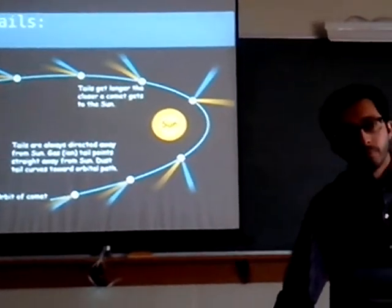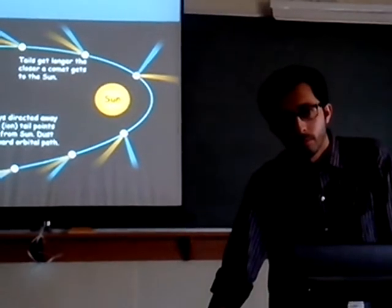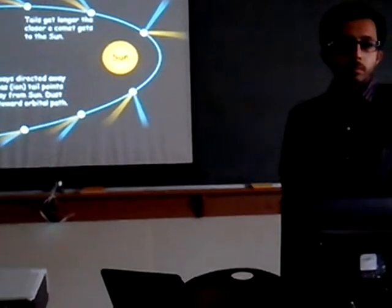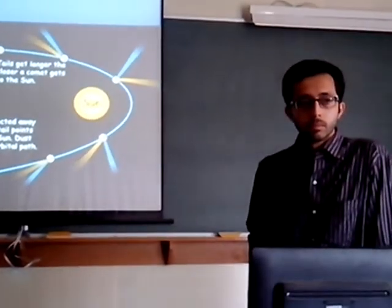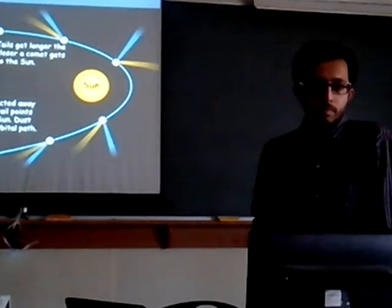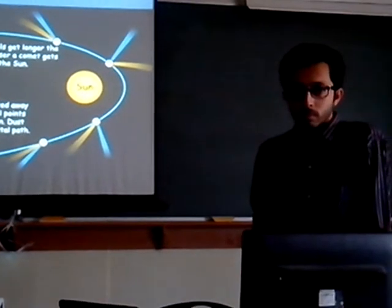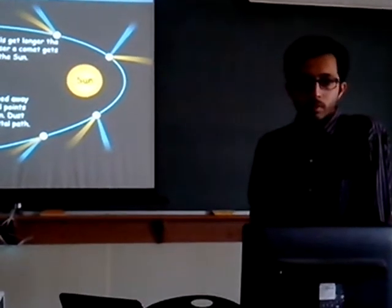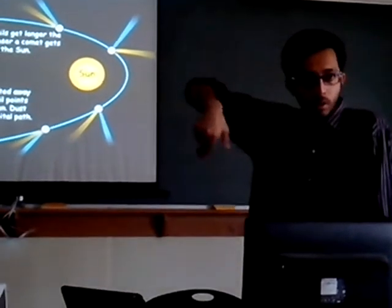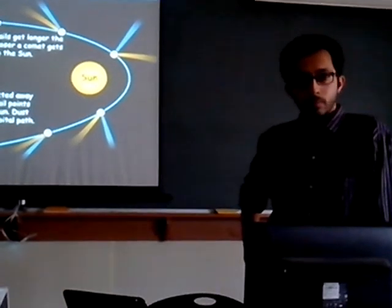So this dust tail is not tangential. Like the iron tail, it should also ideally be opposite to the sun. But there are additional forces. Which are the additional forces acting on it, which will make it curve? It is the motion of the comet. So it is not exactly opposite. It is slightly curved as compared to this.